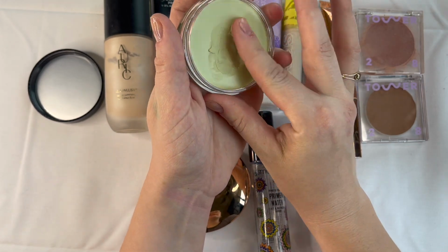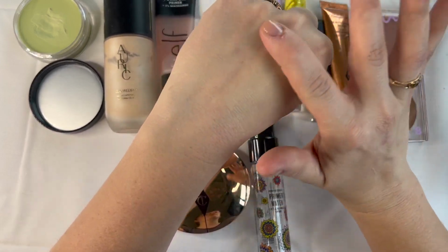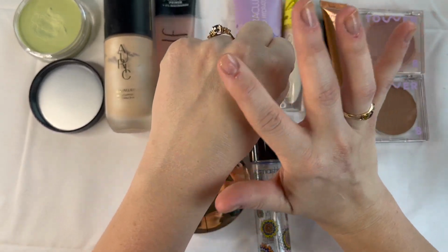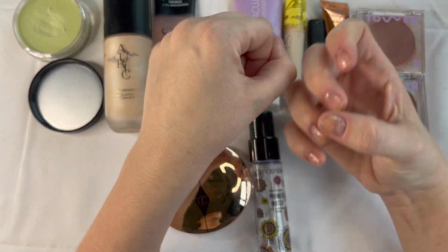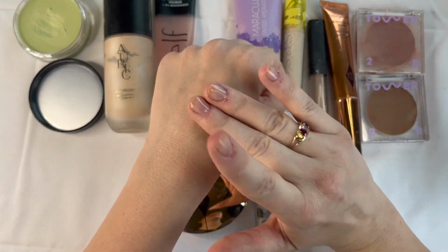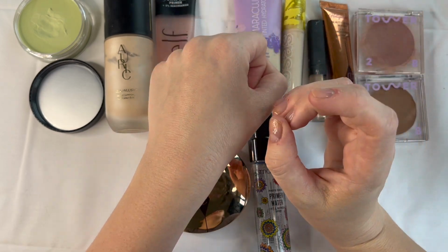I also find that it is pretty smoothing. So what I normally do is I'll put this on and then I switch over to doing my eye makeup and let this kind of soak into my skin, so that way I'm not just adding layer upon layer immediately, because then things maybe don't play as well together.